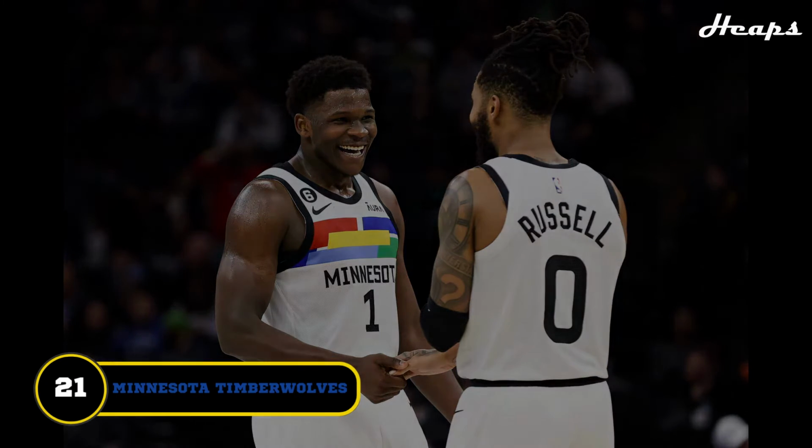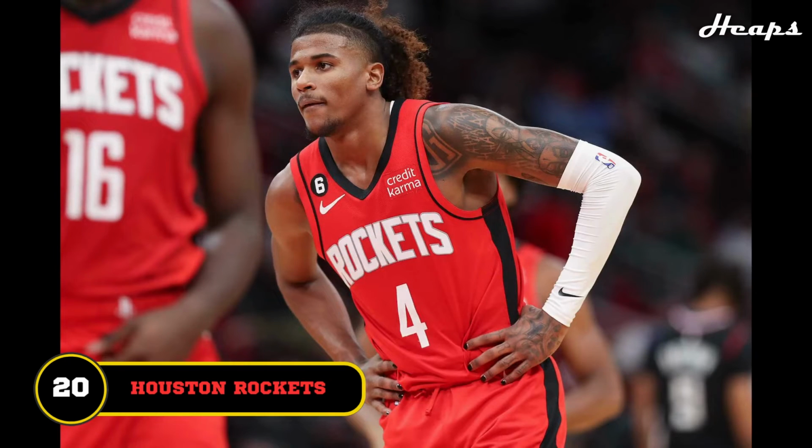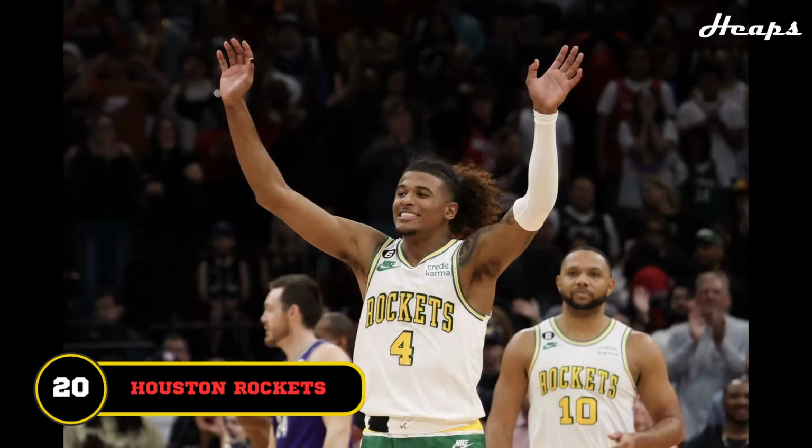We are now entering the top 20 NBA uniforms, and kicking it off, we'll have the Houston Rockets. Not the best red jerseys in the league, but they are pretty decent. Their pinstripe uniforms are clean as well, and I like the throwbacks.